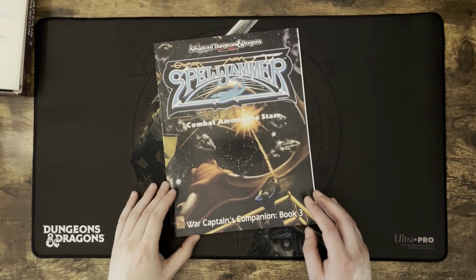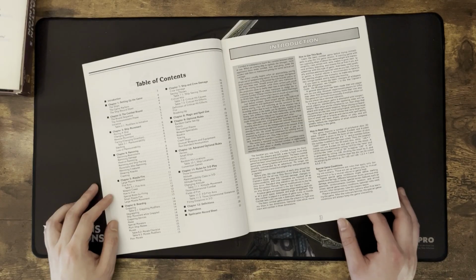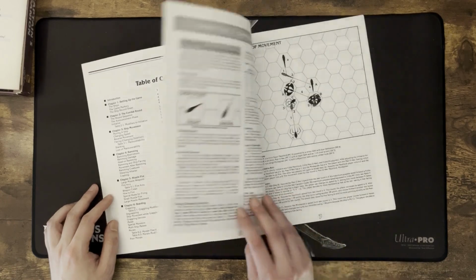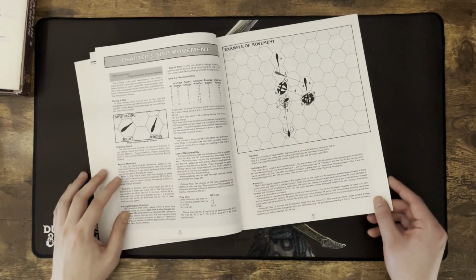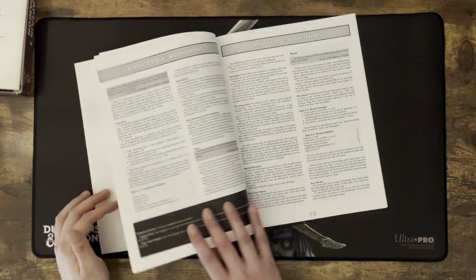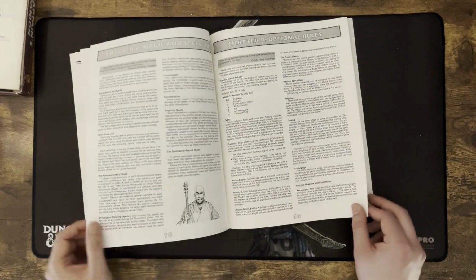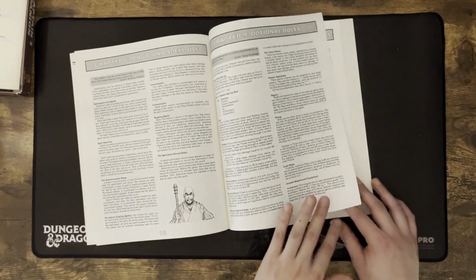And then finally, we have Book 3, Combat Among the Stars. Looks like this book is all about combat mechanics. It shows you movement through the grid, ramming, missile fire, boarding, ship and crew damage, magic and spell use, and optional rules.